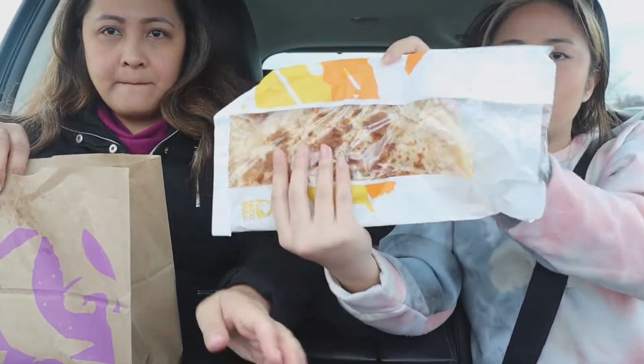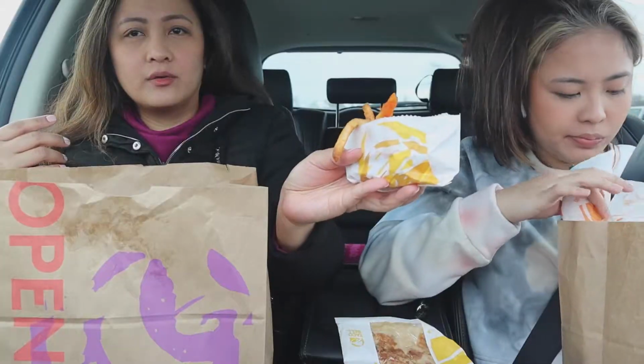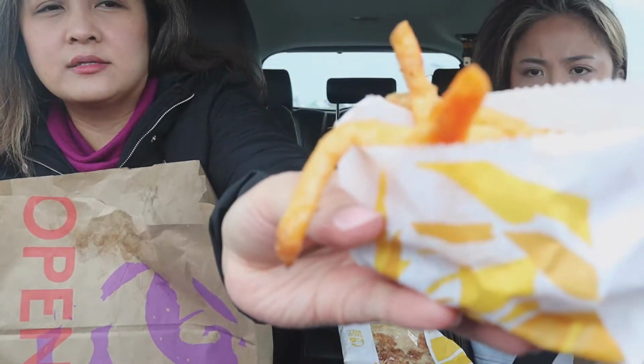Eat the quesadilla. This is how big it is. There you go, you guys. It looks delicious.